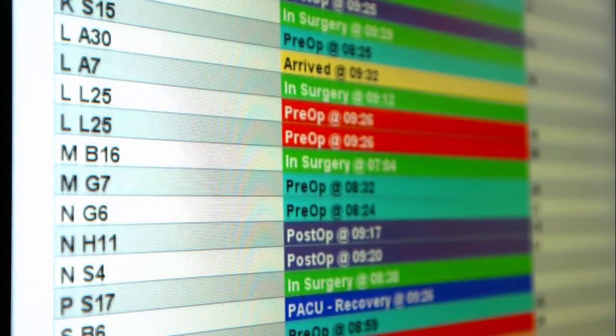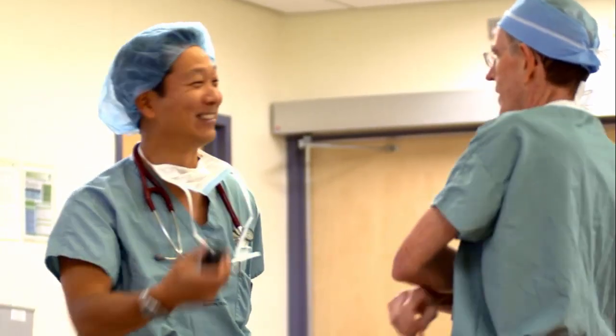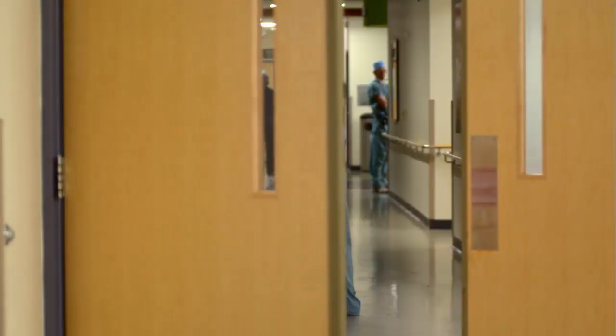We've seen a 20% increase in our surgical volume, which is over $11 million of contribution. This isn't just something that makes you feel good because people are happier. It does that, yes, and that's a good thing, but it also has a positive impact on your bottom line.